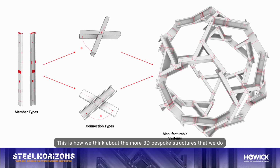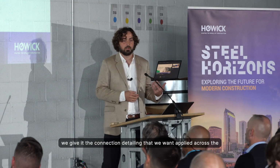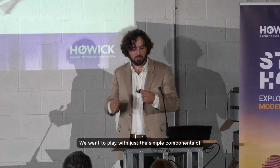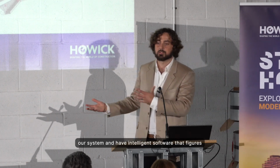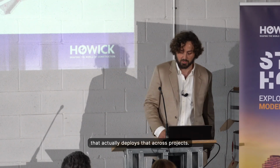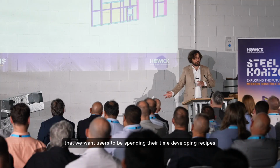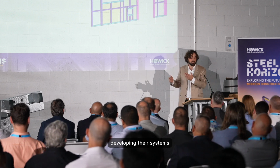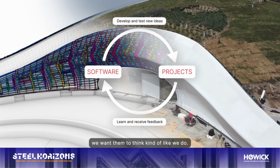This is how we think about the more 3D bespoke structures that we do, where we give it the connection detailing that we want applied across the project, and our solver automatically figures the rest of it out. We want to play with just the simple components of our system and have intelligent software that actually deploys that across projects. So that's what we want to develop for users, that we want users to be spending their time developing recipes, developing their systems, and let those do the work for them. In other words, we want them to think kind of like we do.